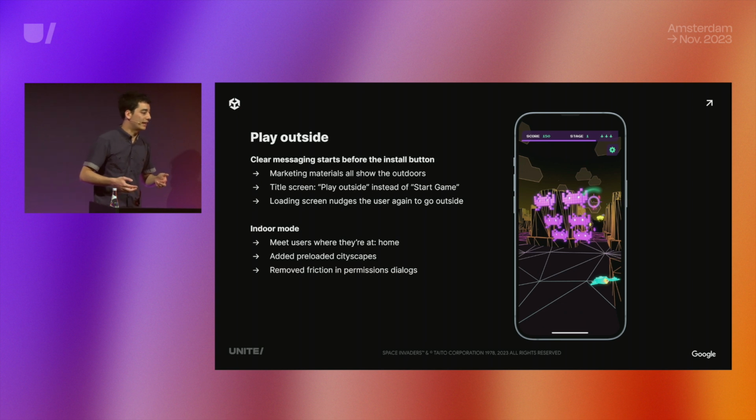But in the end, when you're downloading a game, maybe you're already sitting on your couch or at your desk or something like that, and it's kind of a hard sell to get somebody to go outside after all of that. So after the initial feedback, we added indoor mode so we could meet users where they were at and have them fly over preloaded cityscapes. And that also had the additional benefit of removing friction in permissions dialogues, because we had to use the camera feed to get people to geolocate and ask for GPS permissions as well. So it had some added bonuses there.